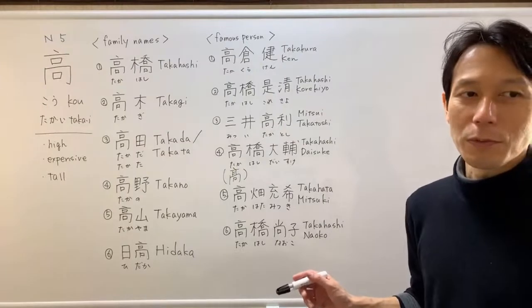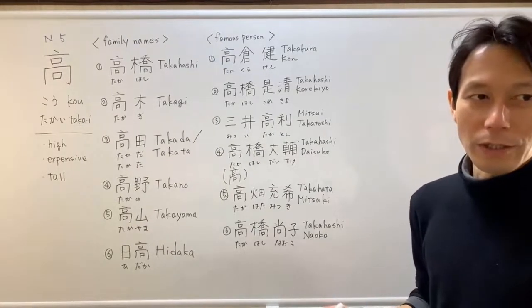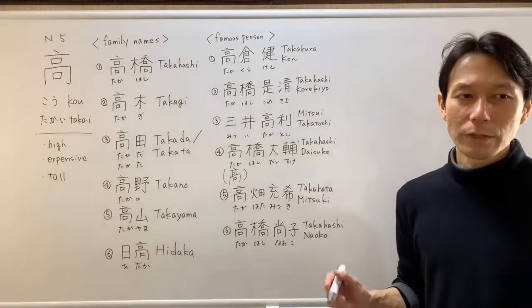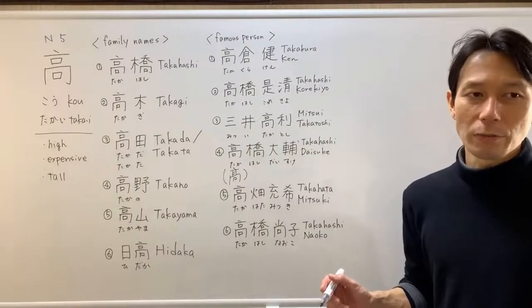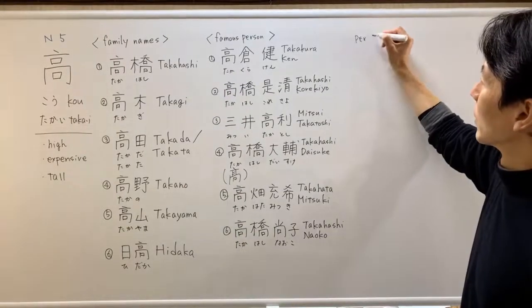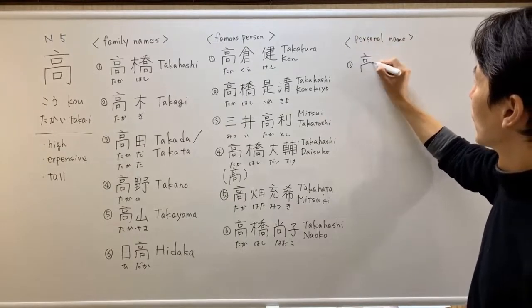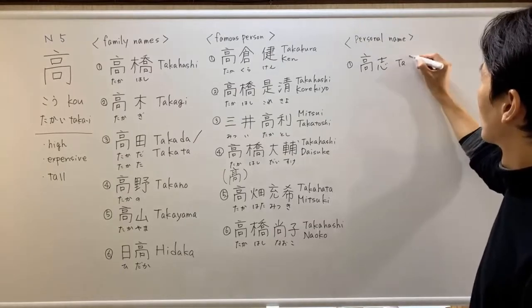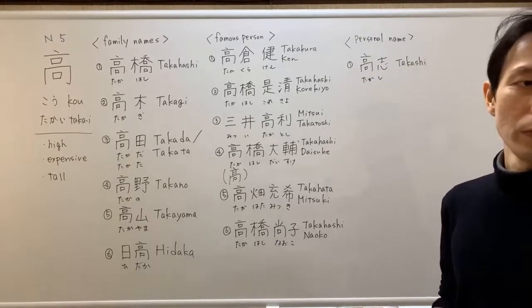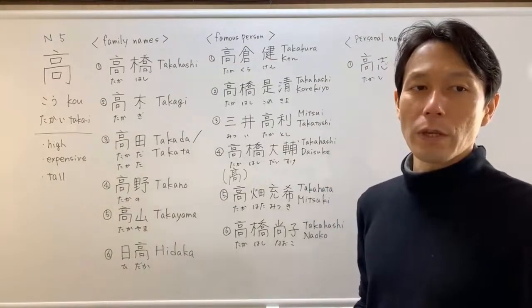And the next I will introduce Japanese common personal names using the kanji. There are a great variety of names using this kanji, taka. So here's just one name. Takashi-san, right? And the next, I will introduce place names and tourist attractions that use the kanji character for taka.